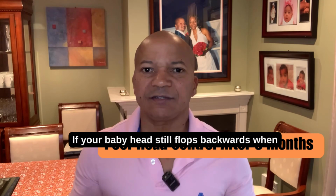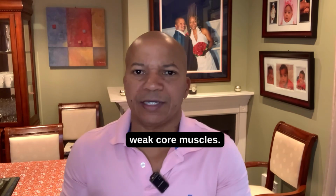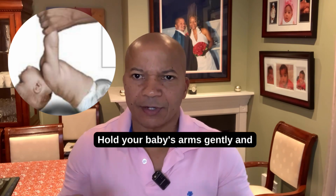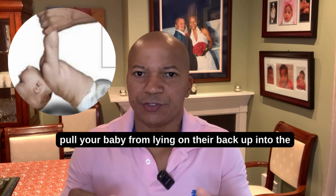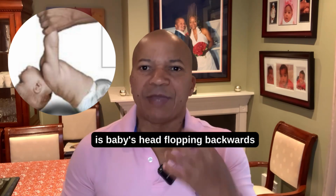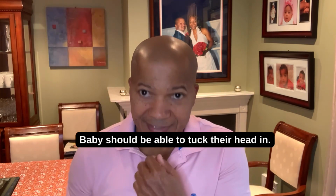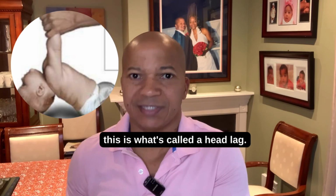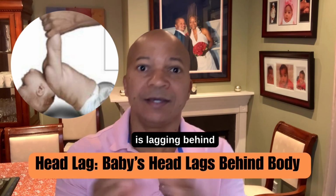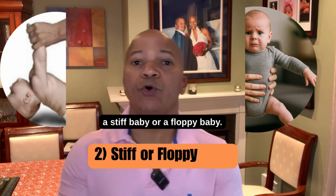If your baby's head still flops backwards when you pick your baby up, this may be a sign of weak neck muscles or weak core muscles. Here's a quick test that you can do. Hold your baby's arms gently and pull your baby from lying on their back up into the sitting position. What you want to be looking for is baby's head flopping backwards as you're pulling baby up. Baby should be able to tuck their head in. If baby's head falls behind the body, this is what's called a head lag. It means baby's head is lagging behind their body, and that's a major red flag.